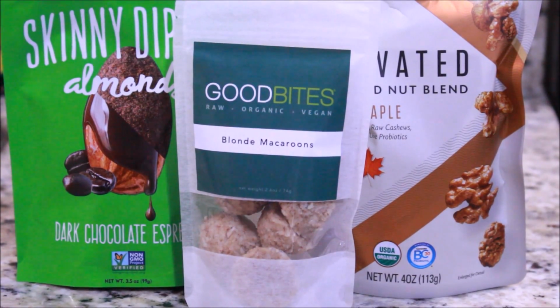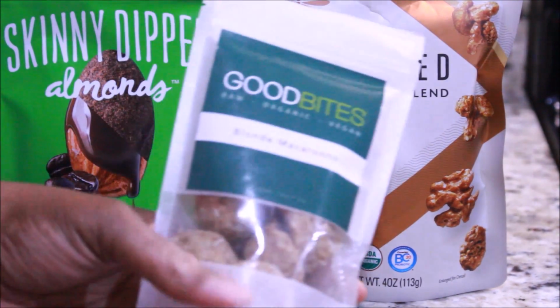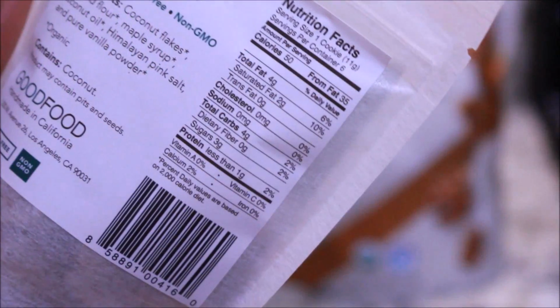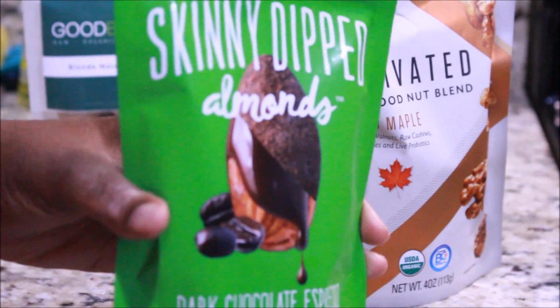Now, I just want to show you guys my snacks that I'm about to pack up for myself for the week. These are the Good Bites blonde macaroons. I also got them off of Thrive Market. I'm obsessed with them. I bought 4 packs of these, okay? It's low in carbs, calories, and sugar, so it's very well in my macros.